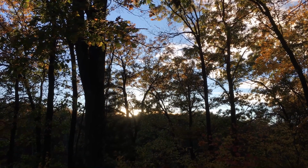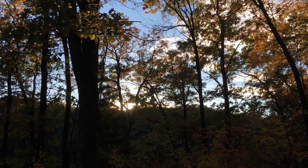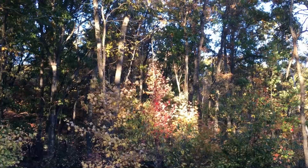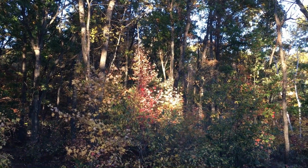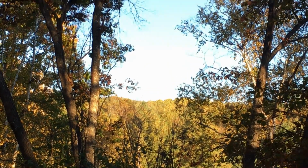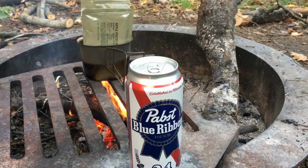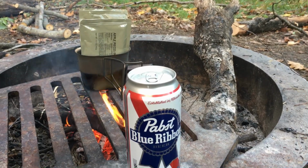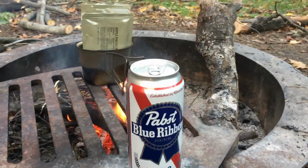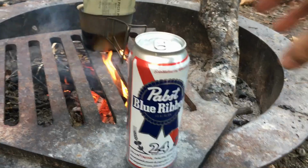There she goes. Last rays. Sun's down below the trees. There's the last spot she's hitting on the trees right there. While we're waiting for the MREs to heat up there, I think it's time we open this PBR.